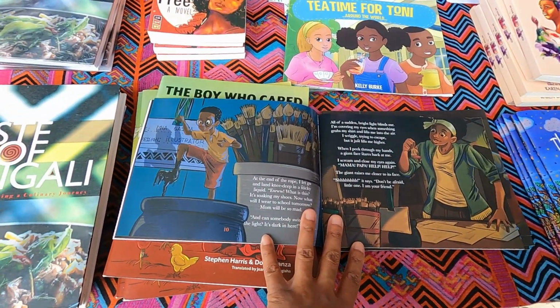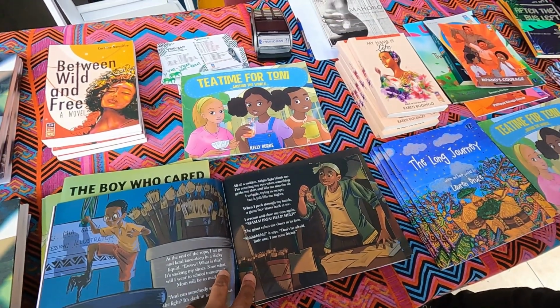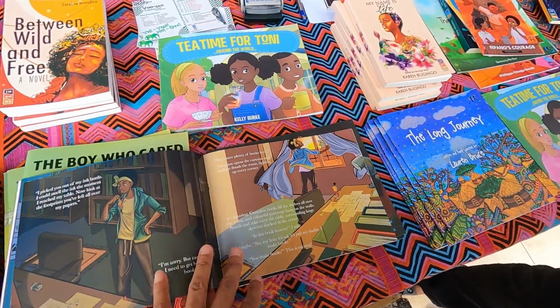Where are you usually? We are located on this street. We are house 51. And the name is? Imagine Rwanda. Oh, okay. I saw that.